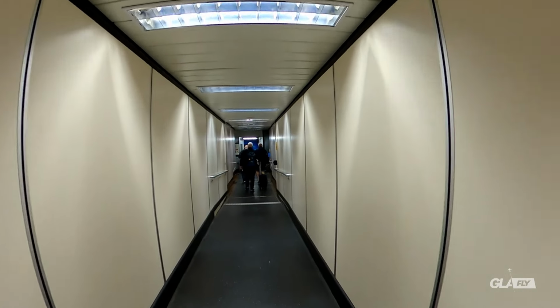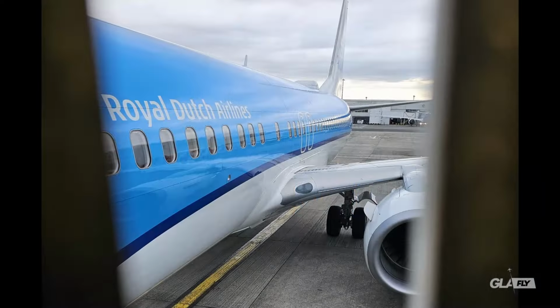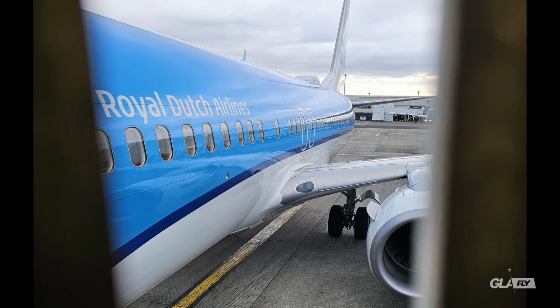I'm a big fan of the KLM colour scheme. I think it's vibrant and really smart looking, a nice change from the series of bland white liveries that seem to be in favour at the moment.